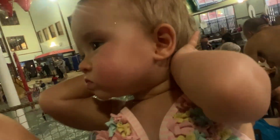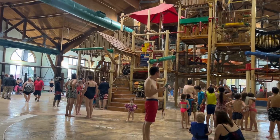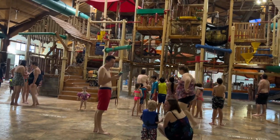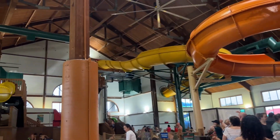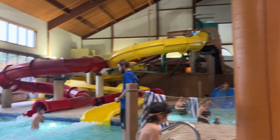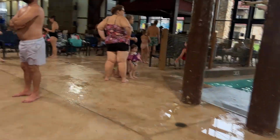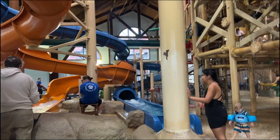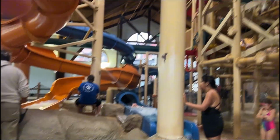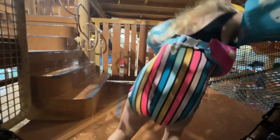What did you think? This is Fort McKenzie. It's a huge 4-story treehouse, lots of interactive toys and slides for the kids. There's also bigger slides, but I do feel like Great Wolf Lodge is more geared towards the younger kids. We have stayed at Kalahari, and that video is going to be up soon, so stay tuned for that, because that one's more for the bigger kids, I think. Probably under 11 years old would be perfect for Great Wolf Lodge, and older than that, Kalahari. My kids had a blast.